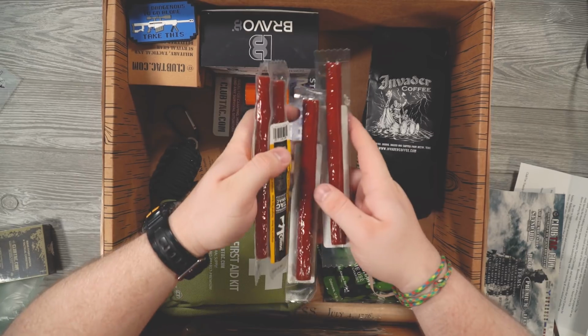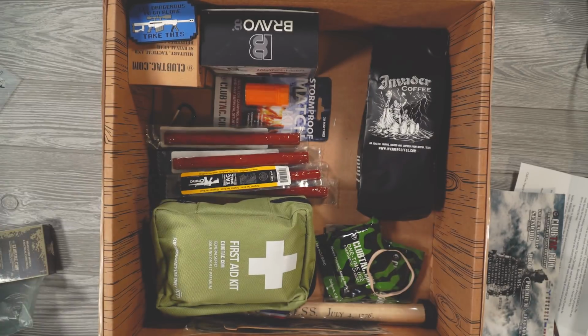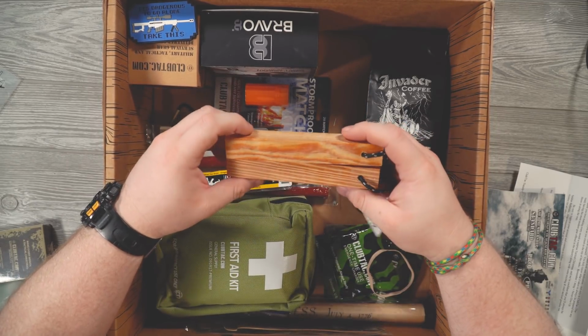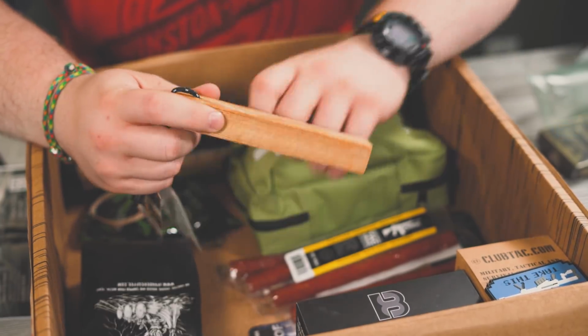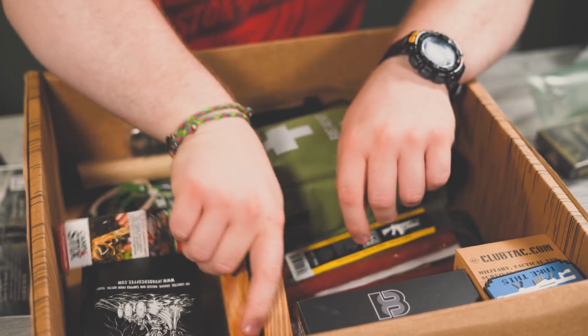These are fantastic. You can send me all the beef jerky you want. I will eat beef sticks all day long. These are kind of cool. I thought they were kind of gimmicky at first because I thought, wow, 2 blocks of wood, but they are filled with resin or soaked in resin, and they're waterproof, so you can create a fire using those.